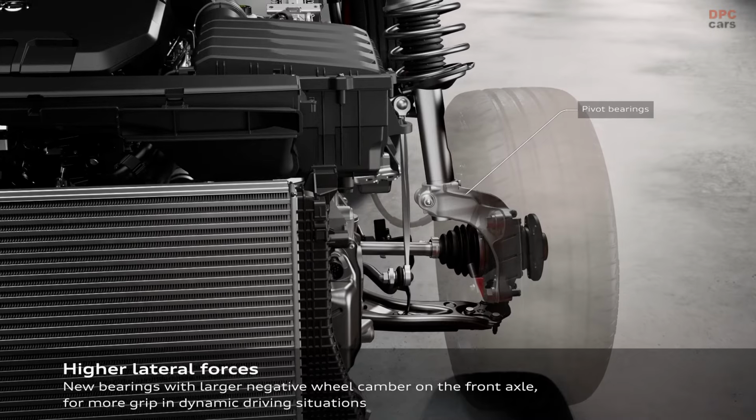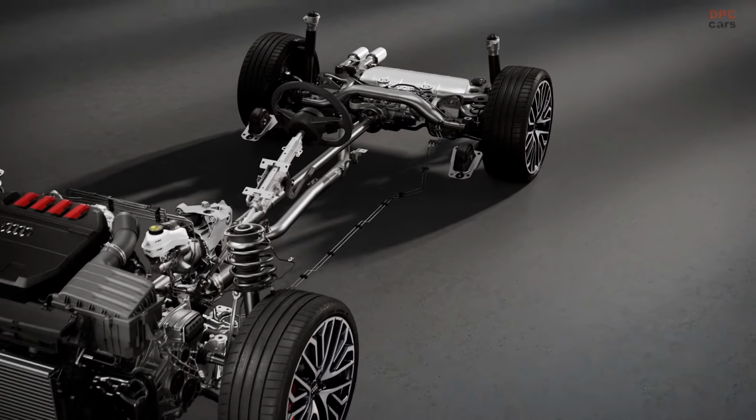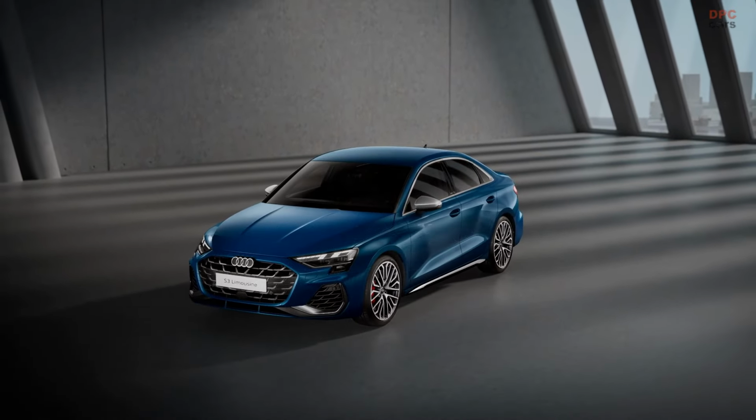We now use 18-inch brake discs, which are 4 mm thicker. The bigger dimension on the front axle gives the braking system a higher performance. And the visual highlight is that the internally ventilated brake discs are now perforated.